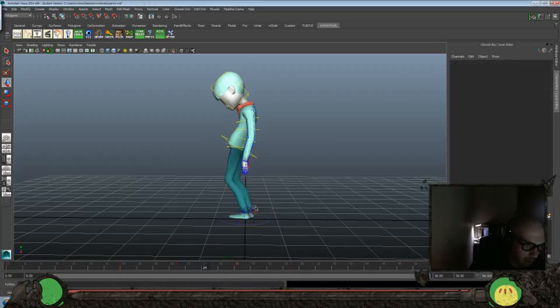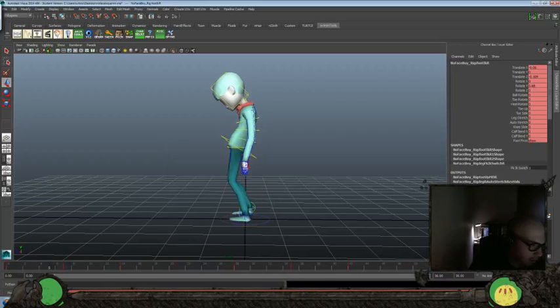Okay, and let's do a little bit of drag back. There. Drag back there. And let's get the other side here. Drag back there. And drag back there. Let's see.